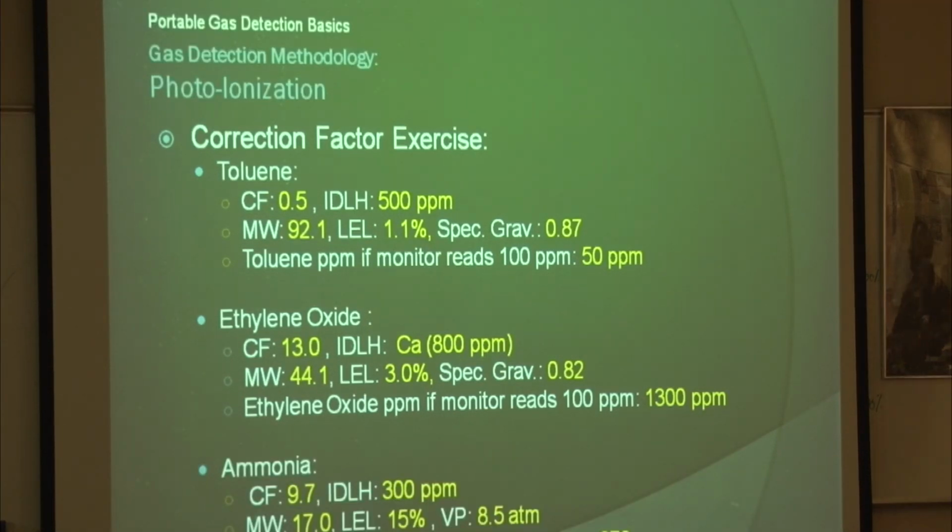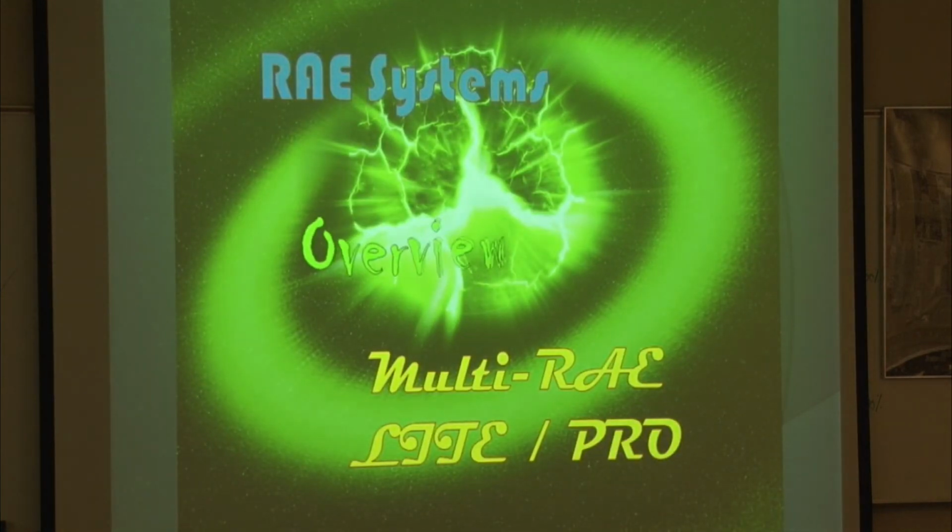That's pretty much it. I'm just going to show you now the actual specific monitors. But this information is going to help you when you go down range and you start to see your monitor do funny things. Alright, so let's talk about our Array Systems monitor. We have two. They're brand new.